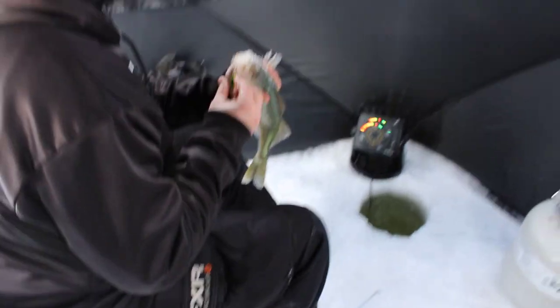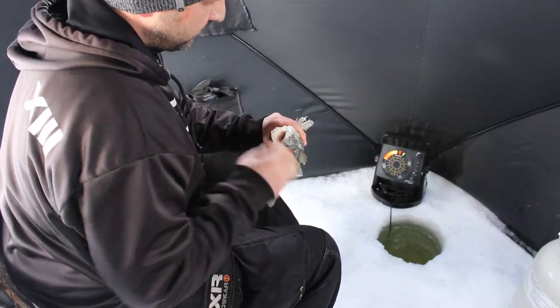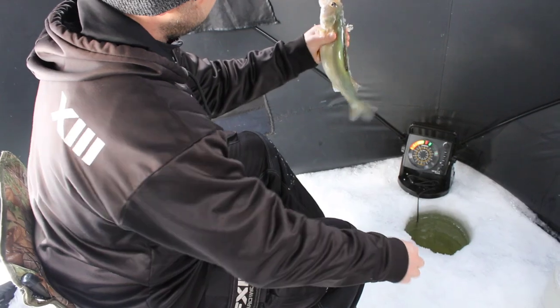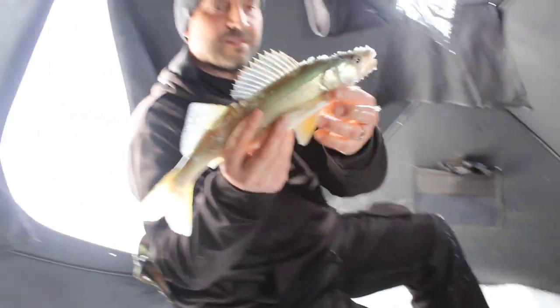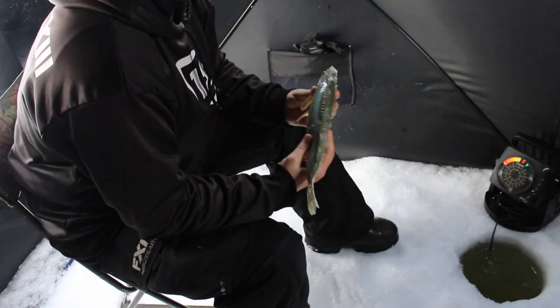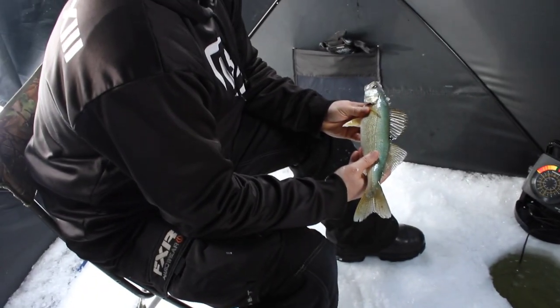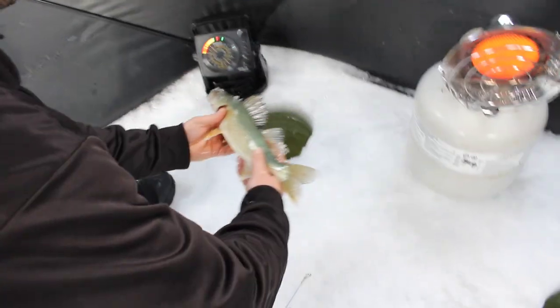About the same size I caught too. Yeah. Come on. Never prepared. Nice. Nice. I caught him suspended, too. I marked him at, like, 10 feet. Yeah. Reeled up and right away? Yeah, reeled up to him and bang. Yeah. Turned back, so. Okay. Nice.